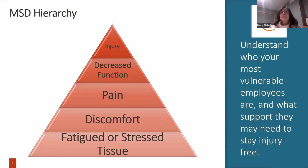The problem here with the fatigued and stressed tissue is that an employee might not know it. There might not be any associated discomfort, but that is the next step. If tissue stays stressed long enough, you will most likely develop discomfort. And discomfort tends to be transient. It comes and goes. You might experience it: my back gets really tight after lunch, but then it goes away when I go home.